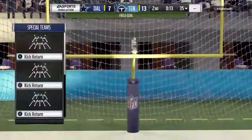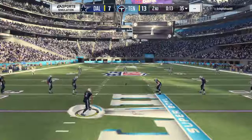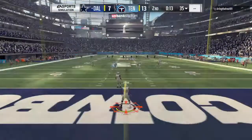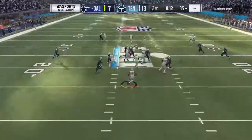And this will split the uprights. It's right down the middle. And the lead stretches to 6 here. It's 13-7. It's a little bit of time left here in the 2nd quarter, but they get the field goal near the end of the 1st half to expand that lead. Now, that's got to feel good, but they can't let up.